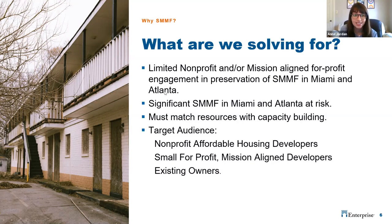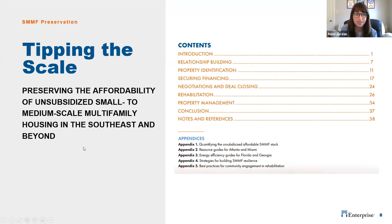So if we go to the next slide, I'll share a little bit more about what's actually in the toolkit. It really follows the preservation process, as you can see here in this table of contents snapshot, highlighting common barriers and tips for success at each stage along the way. There are locally relevant data and spotlights, plus interactive tools that are integrated throughout, and we'll provide a deep dive on some of those in just a bit.